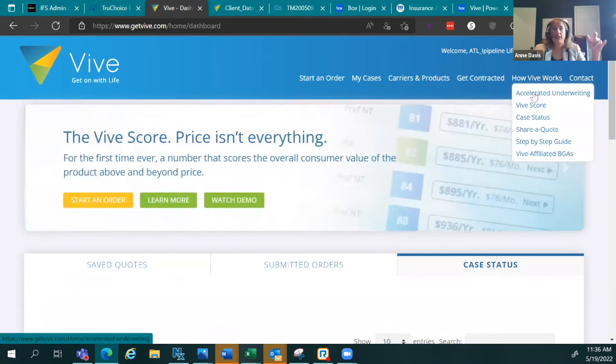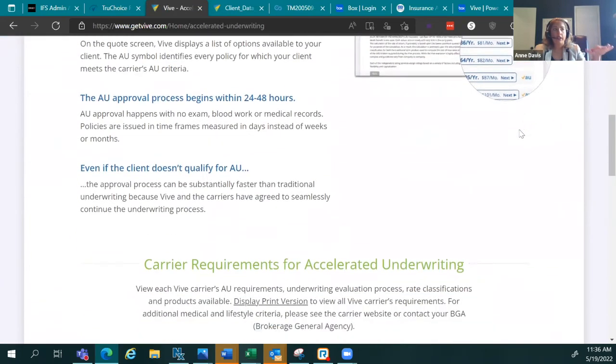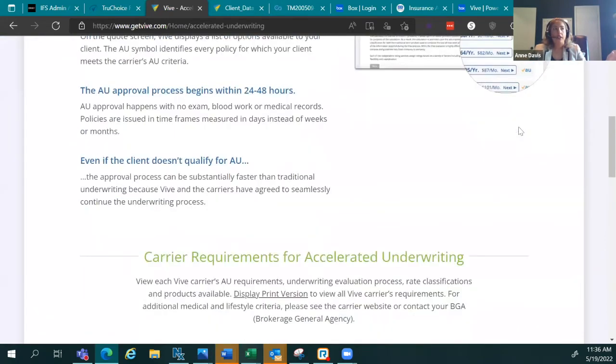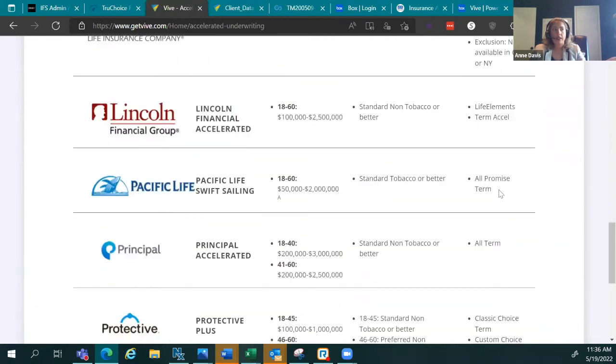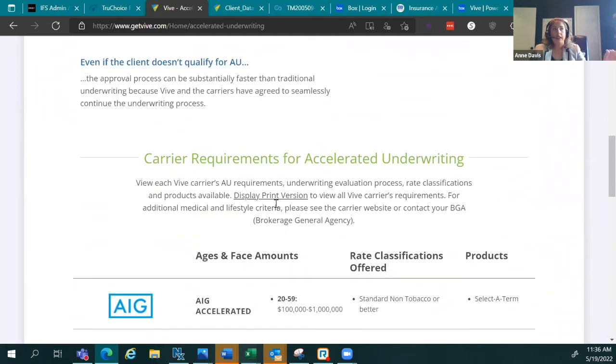First thing I wanted to show you is this accelerated underwriting. If you click on that, it'll show you exactly what accelerated underwriting means. And then it'll also go through the carriers and their requirements. And if you click display print version, it'll allow you to print that so that you can take that with you and have that as a one-on-one to give, so that you're giving the right information to the client and setting the right expectations.